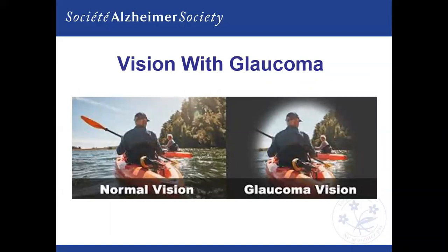Now this slide demonstrates how vision can change when a person has glaucoma. Again, on the left, you can see the picture of two people in kayaks through normal vision. And in the picture on the right, the outer edges of the image can't be seen because of the damage caused from glaucoma. So again, you're losing some of that side vision.